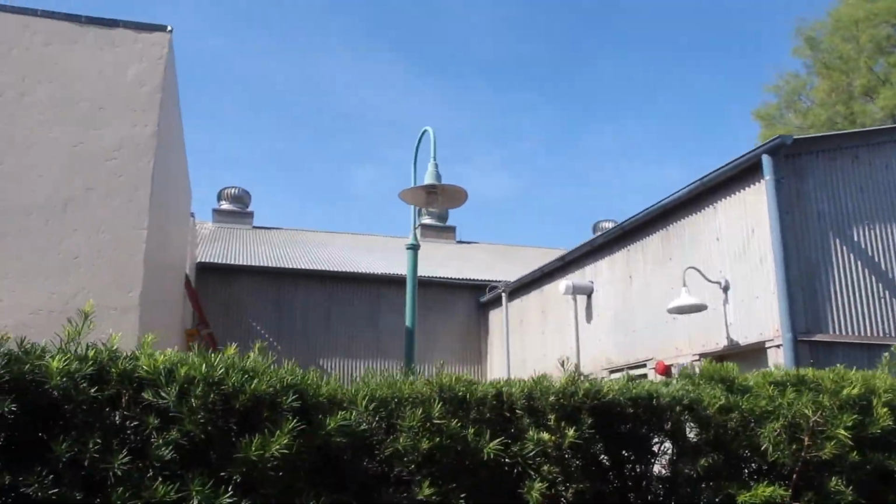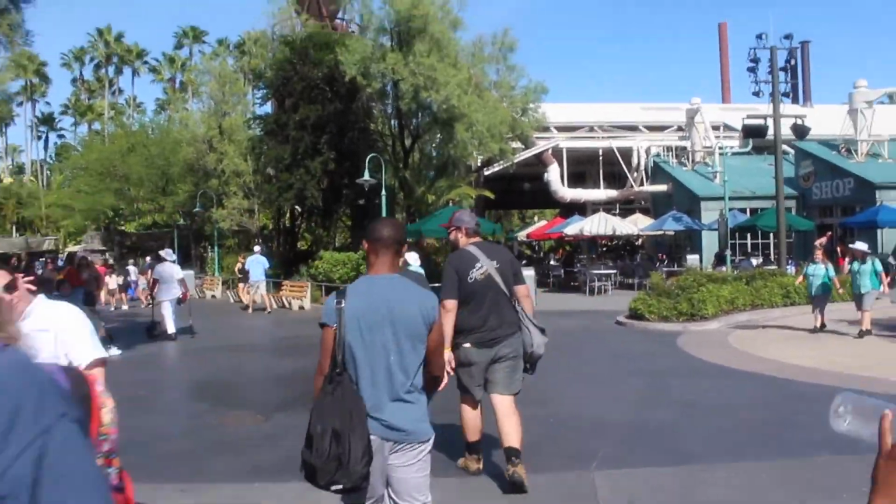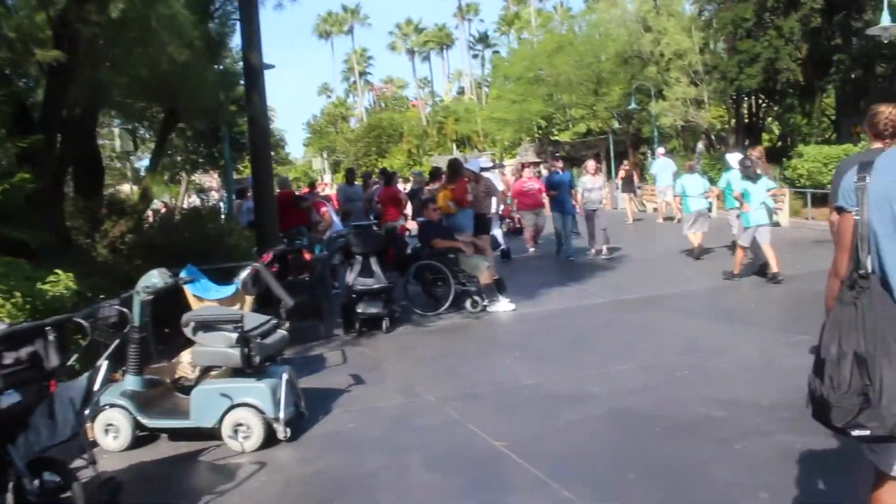The popular theory is they're not going to connect them here. So I'm kind of curious to see what they're going to do with this area. But it's going to be really cool. I'm actually really excited for all the change. It's going to be good.